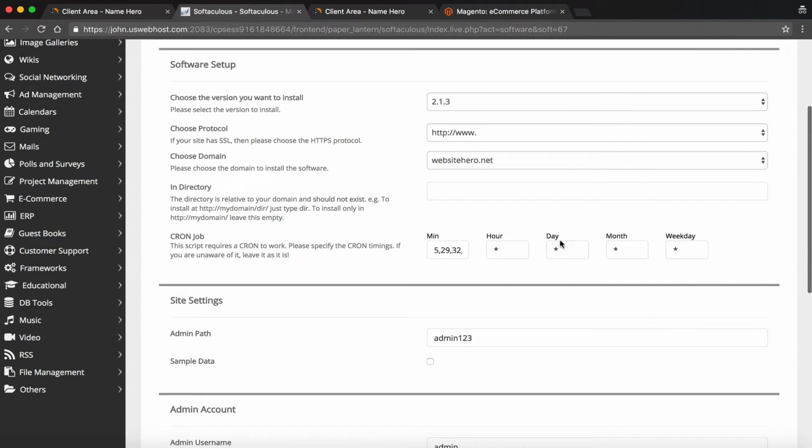Now, Cron Job, you can leave this default. If you don't know what it is, then don't worry about it. If you do, you can go and change it, but do that at your own risk.